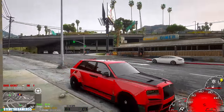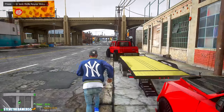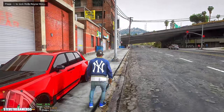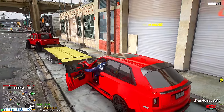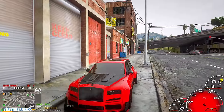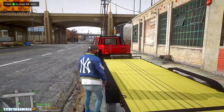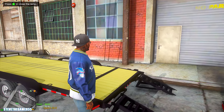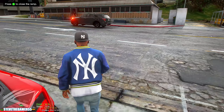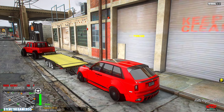Come on. It's not hooking at all, bro. Come on, at least. It looks like we're going to have to use manual for this. Yo, it's really not working. What the? All right, close the ramp. Put the ramp back. I haven't used this mod in so long. I'm surprised it's not working. All right. We might have to use Mania to hook this up.